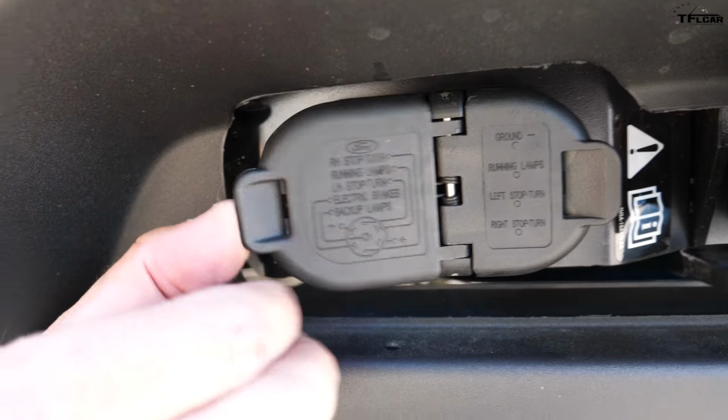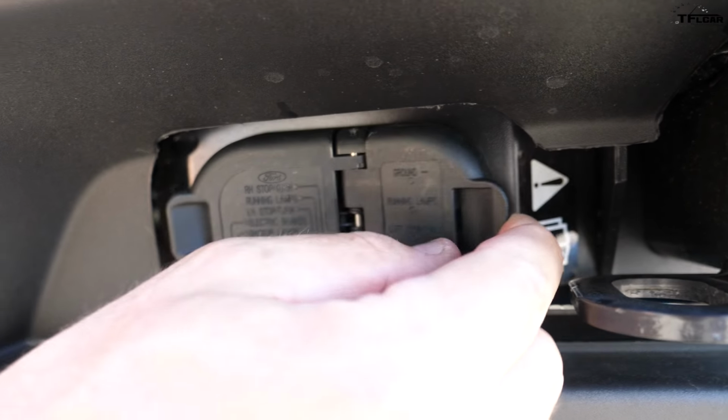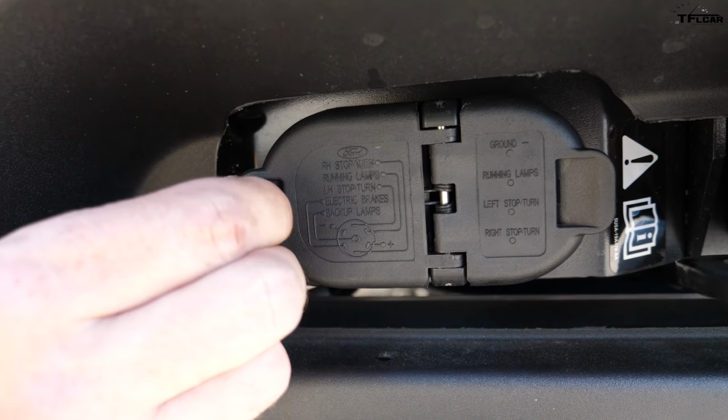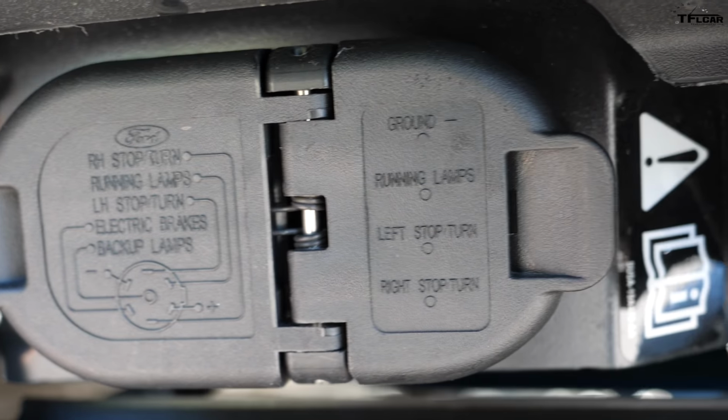When you get the towing package, yes, you still get your 7-pin and the 4-pin trailer connectors, but you do not get an integrated trailer brake controller, although an aftermarket one will fit quite nicely.